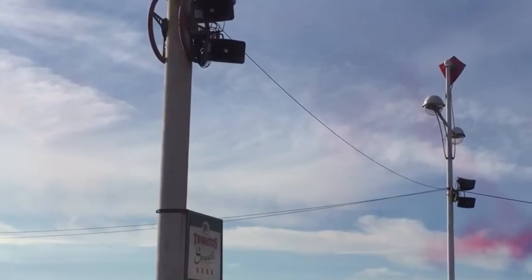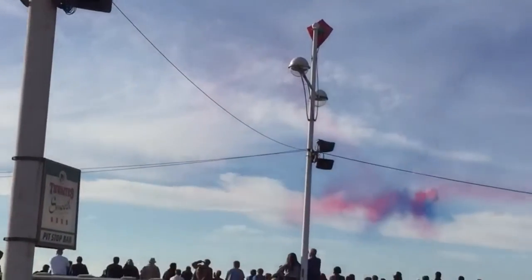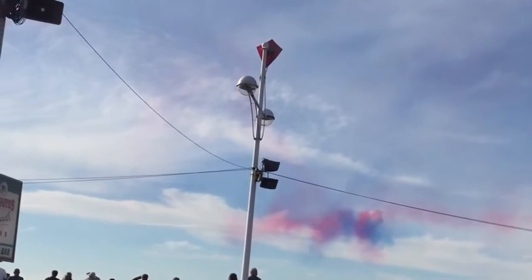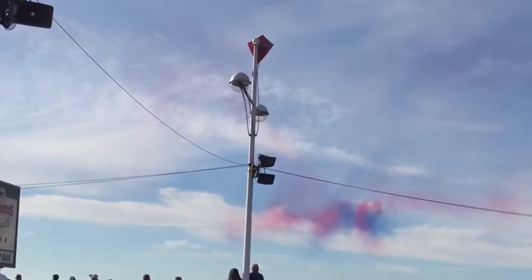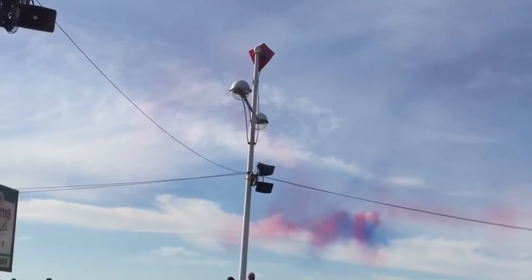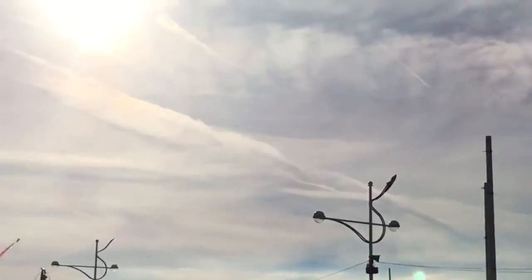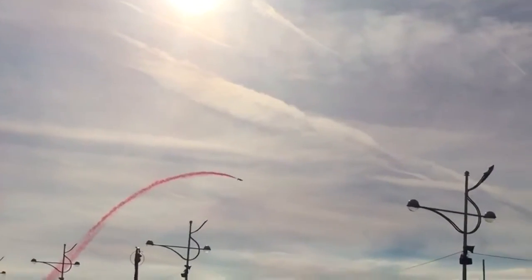So that's Red 7, Steve on the left, Red 6, Mark on the right, descending back to 100 feet for their final manoeuvre of this display as they perform the double rolls. Ladies and gentlemen, please put your hands together for the fabulous Synchro pair!